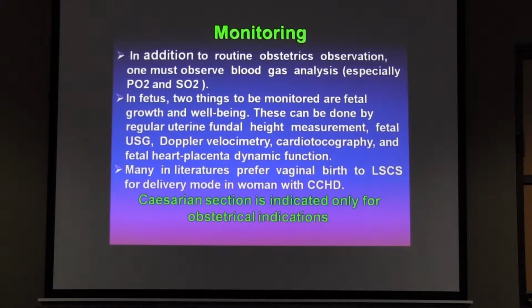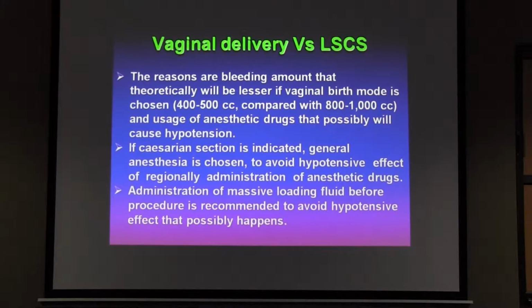and that will be very disastrous to the mother. In addition to the routine obstetric observation, one must observe blood gas analysis, especially PO2 and SO2. And in the fetus, two things to be monitored are fetal growth and well-being. These can be done by regular uterine fundal height measurements, Doppler velocities, cardiotocography, and fetal heart, placenta, and hemodynamic functions. Echocardiographers are so well versed in all this now, and all this data can come, and if required, cesarean section is indicated only for the obstetrical indication and not because of the cyanotic congenital heart disease the mother has got.